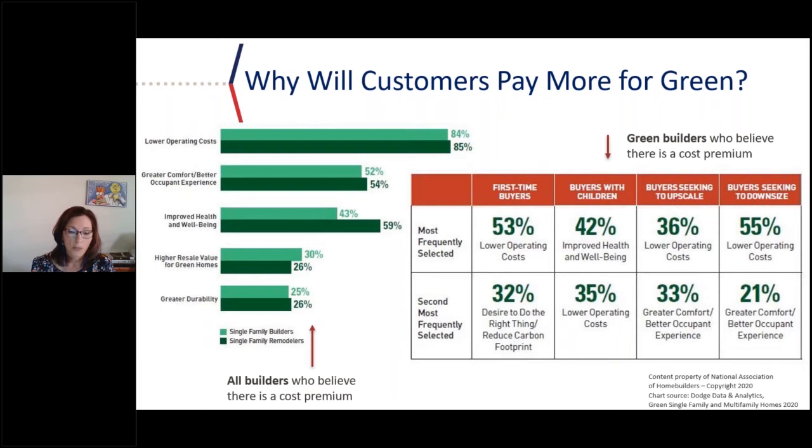And in NAHB's consumer-based survey, what home buyers really want, in 2019, home buyers were willing to pay a median of $5,000 and an average of $8,700 more for a home to save $1,000 per month on their utility bills, translating to the lower operating costs. Framing indoor air quality features as improved health and well-being and providing greater comfort are also perceived as top drivers to entice some types of buyers to spend more upfront.